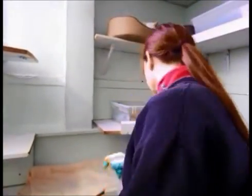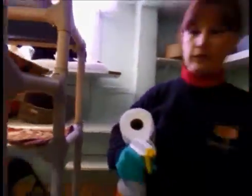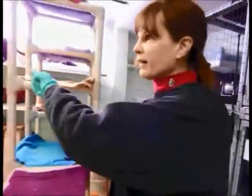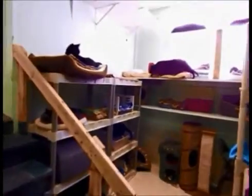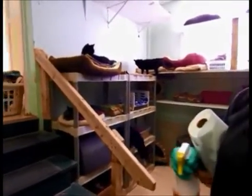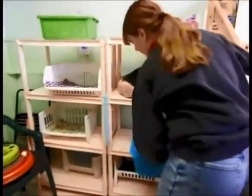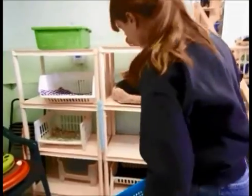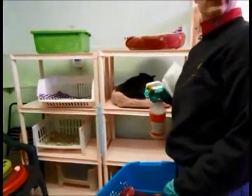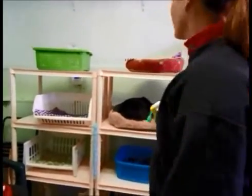That's basically what I do. I start in this corner and I go all the way across this shelf, all the way around here. All this bedding has already been replaced and cleaned. Then we do this shelf. We do clean the shelves. If this shelf is dirty, you could spray this down. Make sure you spray it thoroughly and clean it. And then replace the trays with the bedding.